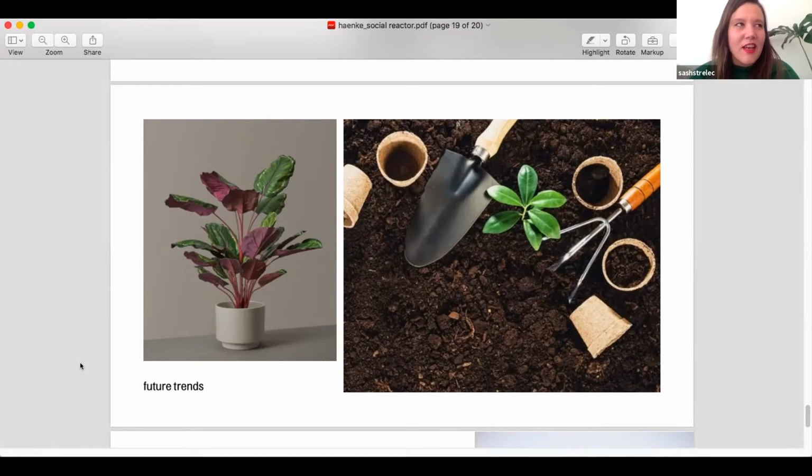Before I wrap up, I wanted to talk about future trends, which are really interesting, because it goes two ways. In terms of plants in interiors, not many people have actually started using it. If you go on design media, you will see plenty of examples of how plants are put into projects as well. But I don't think the topic has found a way into mainstream discourse.